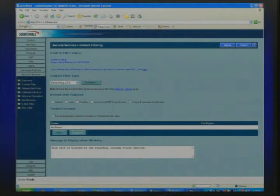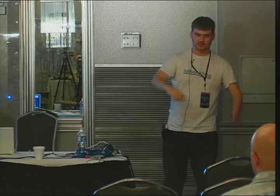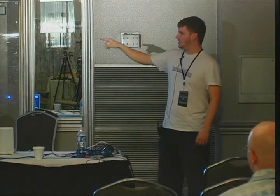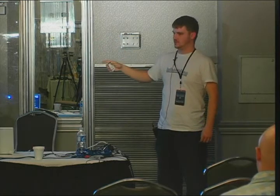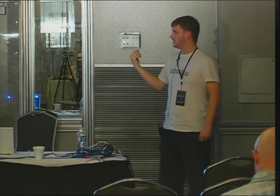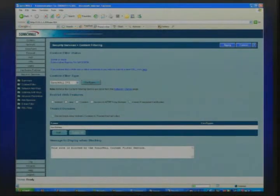this can throw you off, because when you see trusted domains, you think they're allowed to go through. But that's not what that's talking about. That's only for the web features. So if you have a domain that's in the trusted domains because you want it to be able to use ActiveX, but it meets a category in your CFS, then it won't let it through.